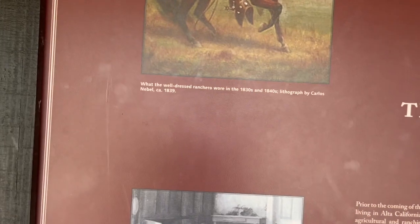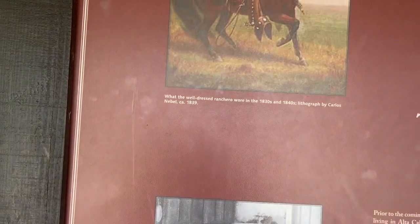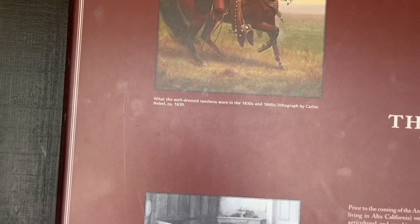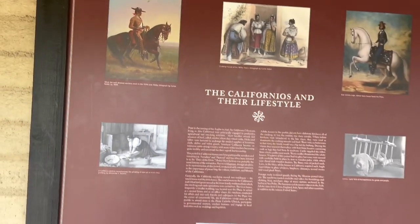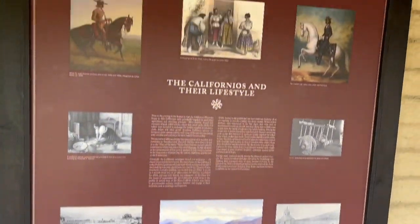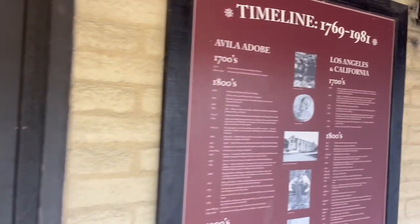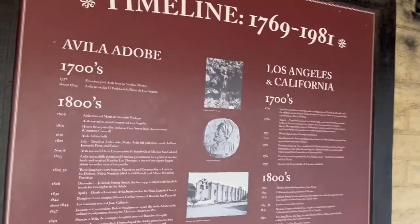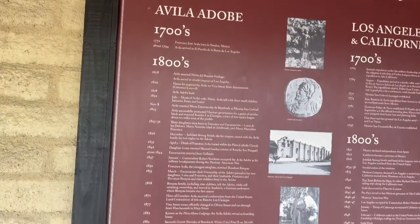We're well-dressed ranchero in the year 1830 to 1840s. The Californianos. Right there, Mexican-Americans. Timeline, there's your timeline right there. 1700s, 1800s.